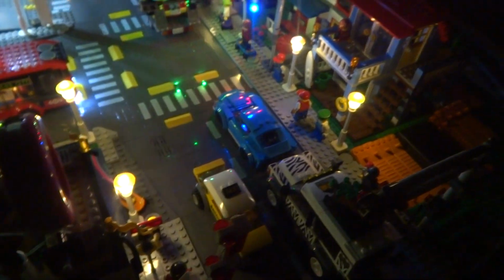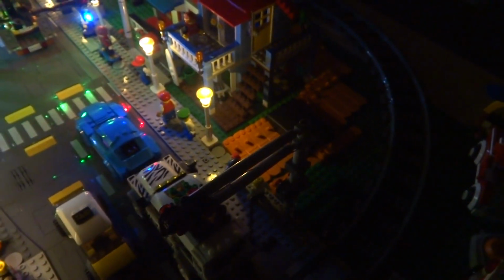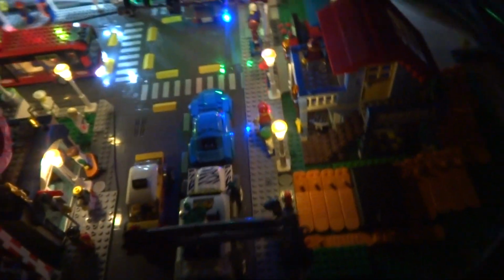So for the grade crossing right here, there's a cantilever as well as a AA battery box, and I originally had a CR2032, but now I don't. I wonder where that actually went.